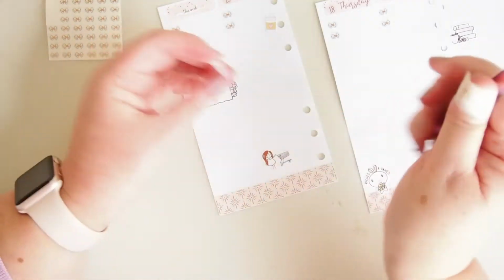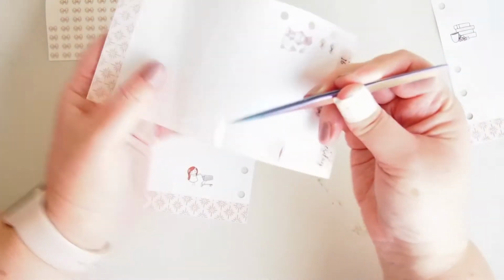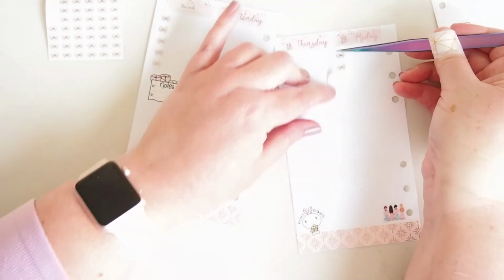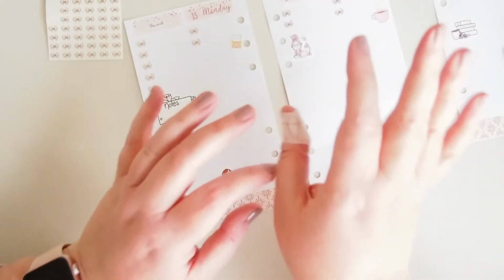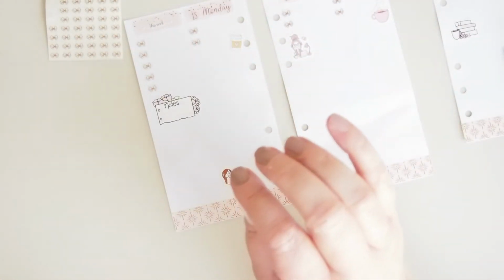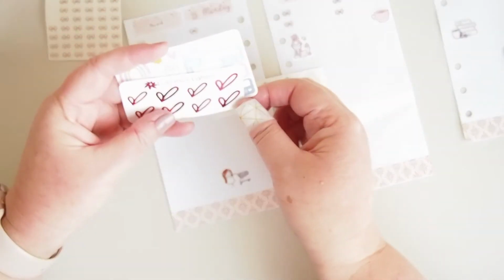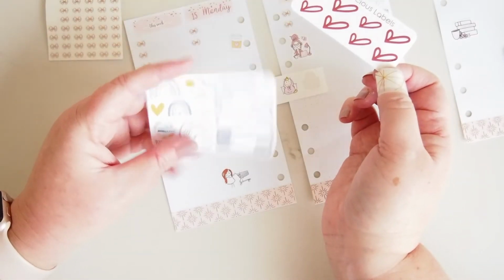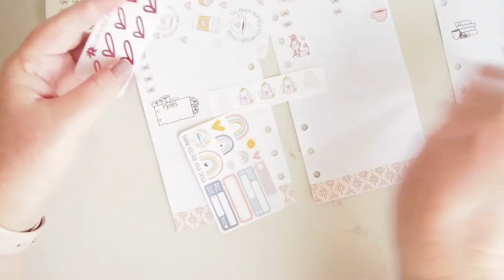Okay, so now I have this wayward mild liner I do want to just put somewhere. And this is going to be putting a sticker down for the sake of putting it down. Let's just whack you there. You're pretty cute. Okay, so that's kind of the basic plan, I think. I have a few other things that I can throw in here. So I've got this unicorn, these fabulous pinks, hearts, and these little rainbows and hearts and things. Plus, I've got all the hearts on this sheet as well.